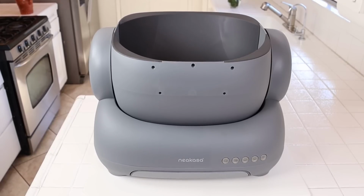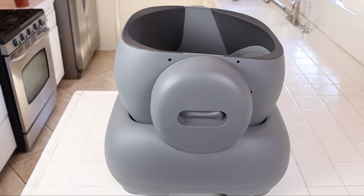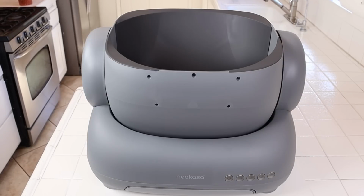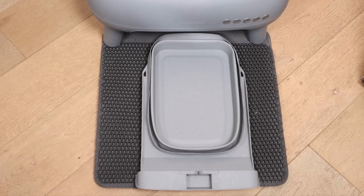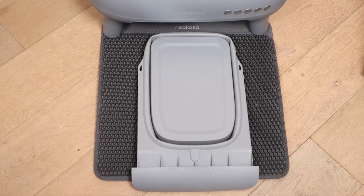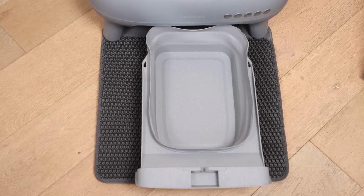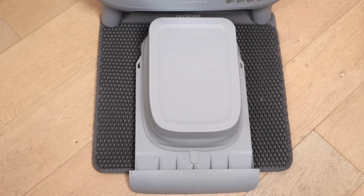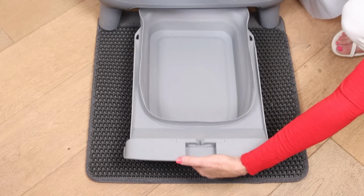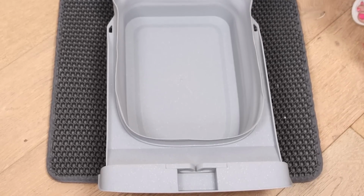Here's a close-up of the box and the sides of the box. It's constructed of high-quality, very hard plastic. And on the bottom of the front of it are operating buttons in case you don't want to use the app, you just want to use it, directing it through a touch. I like that feature. The cat litter trash bin can be completely expanded, and this is how I did it. And fully expanded, the capacity is 11¼ liters, which is about 3 gallons of cat litter. Neakasa has designed that trash bin for the cat litter to be very large, so it lasts a long time in between full, complete cleanings.